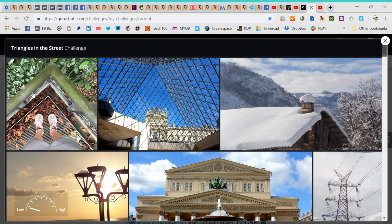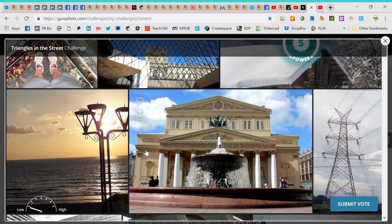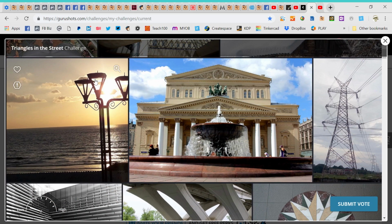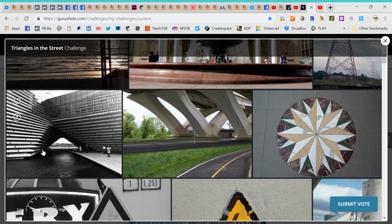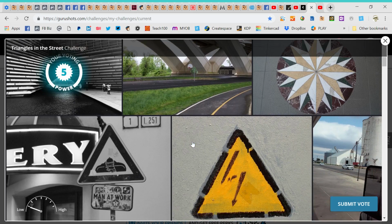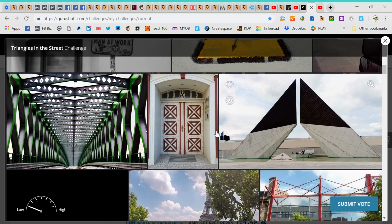So triangles in the street, everything from things like this to, it's the pyramid at the Louvre, isn't it? Oh yeah, it's not quite in the street, but that's quite a beautiful shot. Nice little triangle roof there. Very easy to pick those sort of things up. Nice little triangles in the lamps there. It's kind of a nice shot, but not amazing. Just a sidewalk. Triangle in the walkway space there, the negative space. Same here, so plenty of signs. And it worked, that's pretty cool. Nothing spectacular, but let's give it a vote.